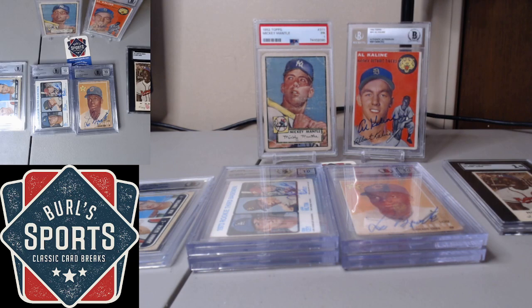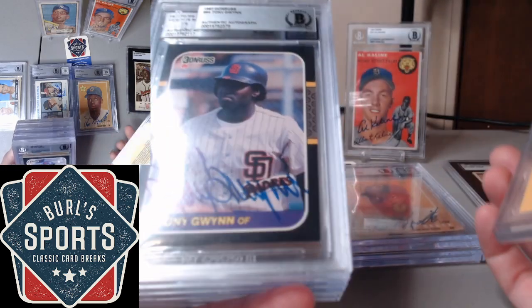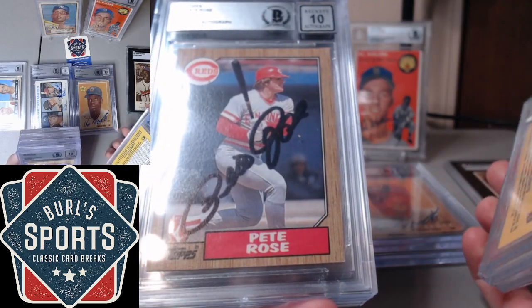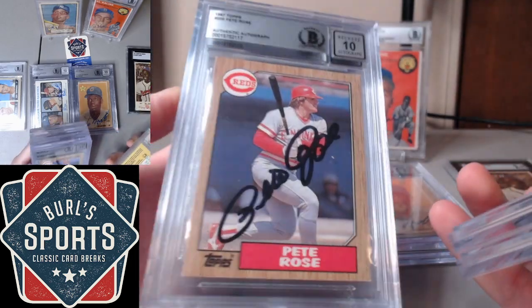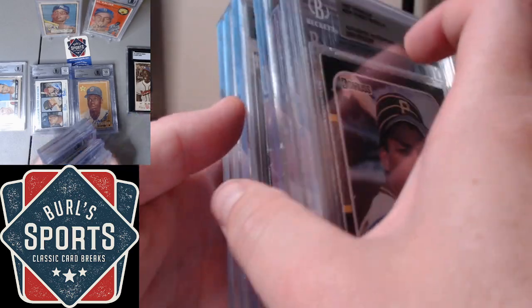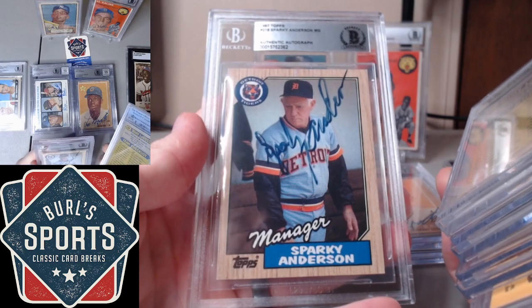A few tough managers. There's Bobby Bonilla, second year. Then we got Tony Gwynn, whose autograph, of course, is a little tough. Got a Rose, Lasorda, LaRussa, Sparky Anderson.